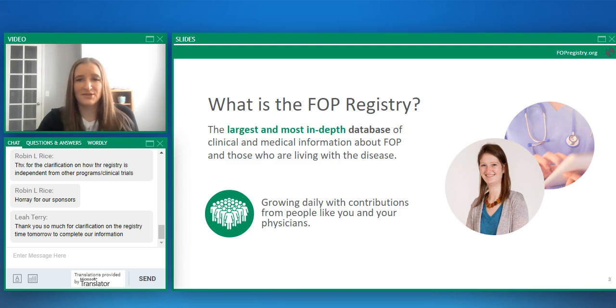So what is the FOP Registry? The FOP Registry is the only database for FOP, and it is the largest and most in-depth database of clinical and medical information about FOP and those who are living with the disease. The registry was started by and for patients initially, but now we have grown to include physicians as well. The FOP Registry collects information like demographics, diagnosis, medical care, bone growth, symptoms of possible flare-ups, your use of mobility aids, and we also ask questions about your quality of life.